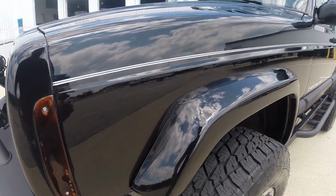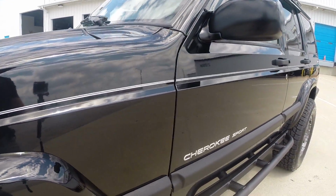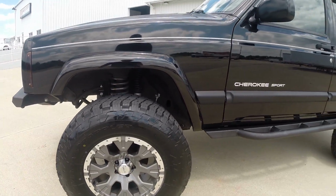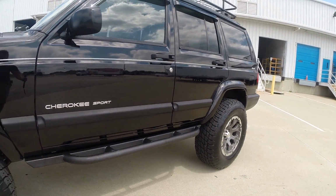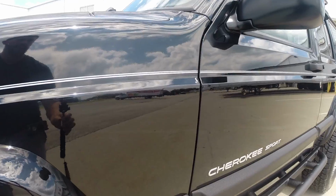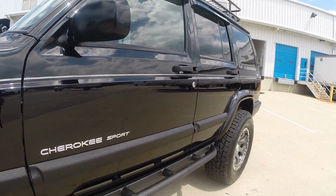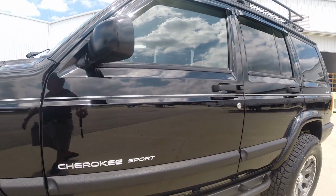The paint on this vehicle is absolutely amazing. This vehicle has had our full paint correction service performed. If you're unfamiliar with that, please go to our website and you can go to reconditioning and you'll be able to see our paint correction process, exactly what it entails.